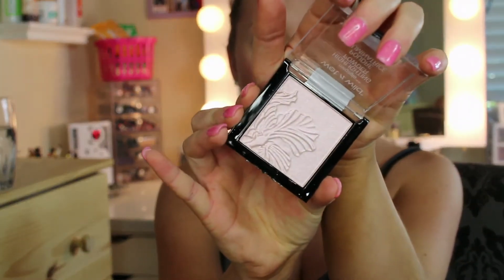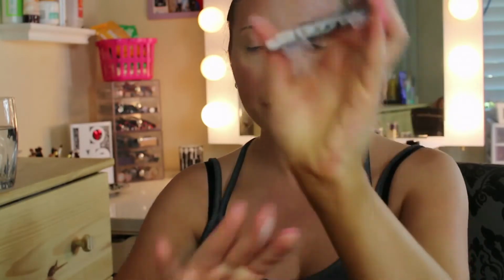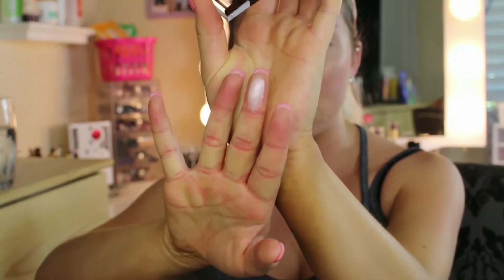All right, next we are going to use this one in the shade Blossom Glow. Another super pretty, just more on the like pearl kind of lighter side. And this is what it looks like swatched. Really nice. They're just super buttery and they glide on so smooth.